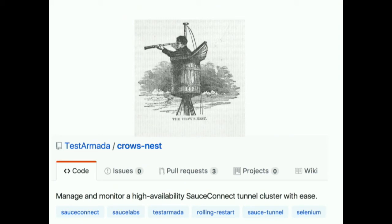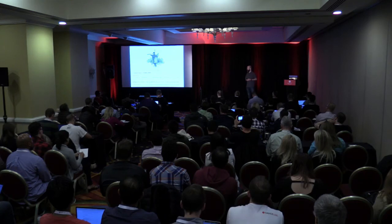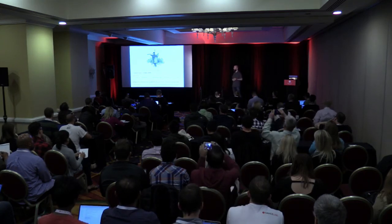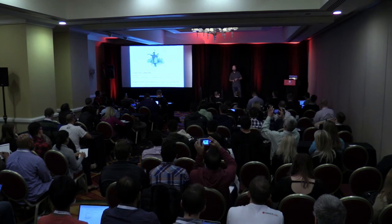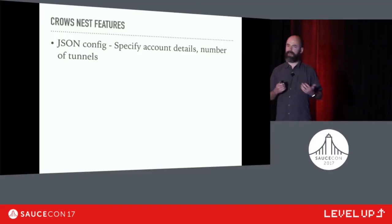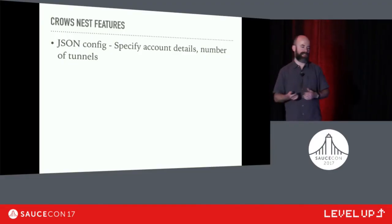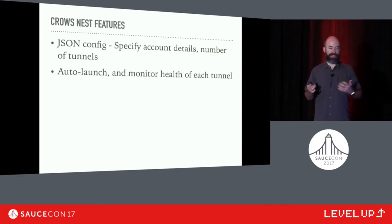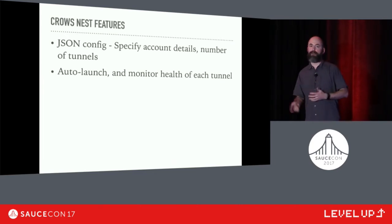And basically all of Walmart's tests are running through Crowsnest now, which is a process that does all the heavy lifting for you of managing and monitoring high availability SOS Connect's tunnel cluster. So here's a little bit about how it works. It has a simple JSON config. You basically just specify your account details, username and access key, the number of tunnels that you want on a particular host, and Crowsnest will handle auto-launching and monitoring the health of each tunnel for you.